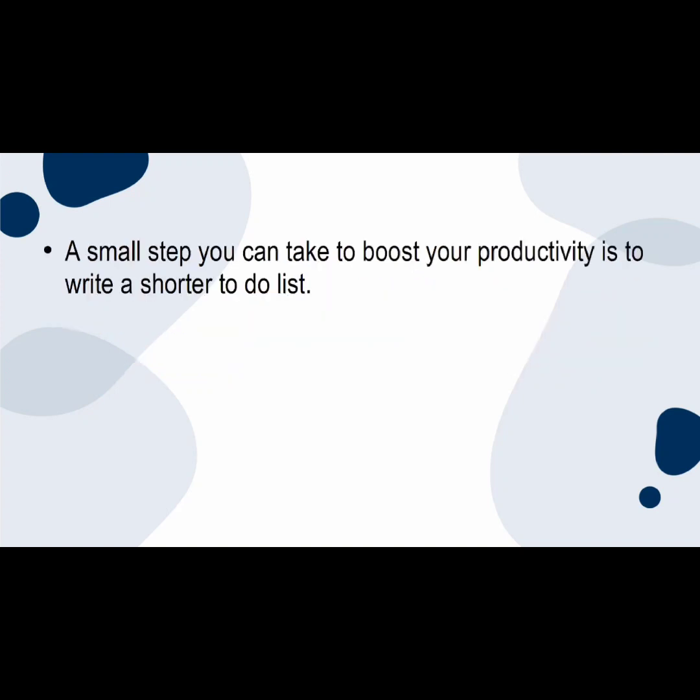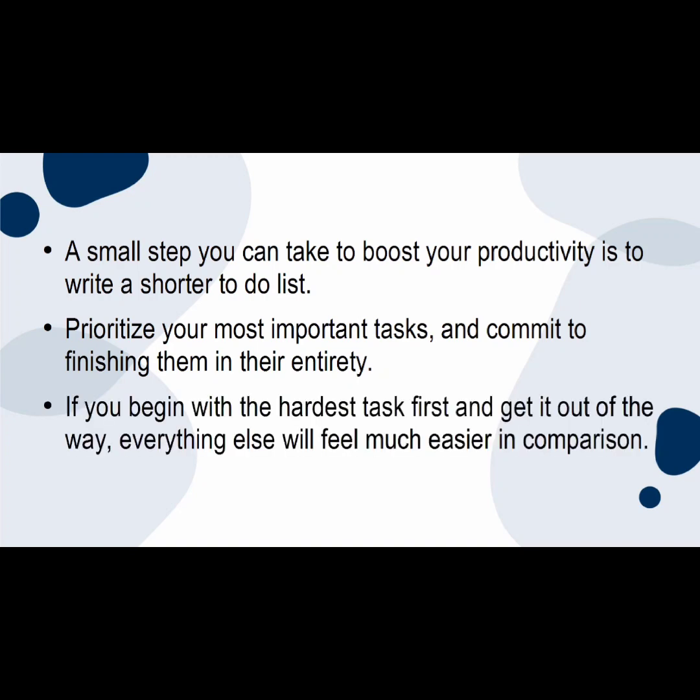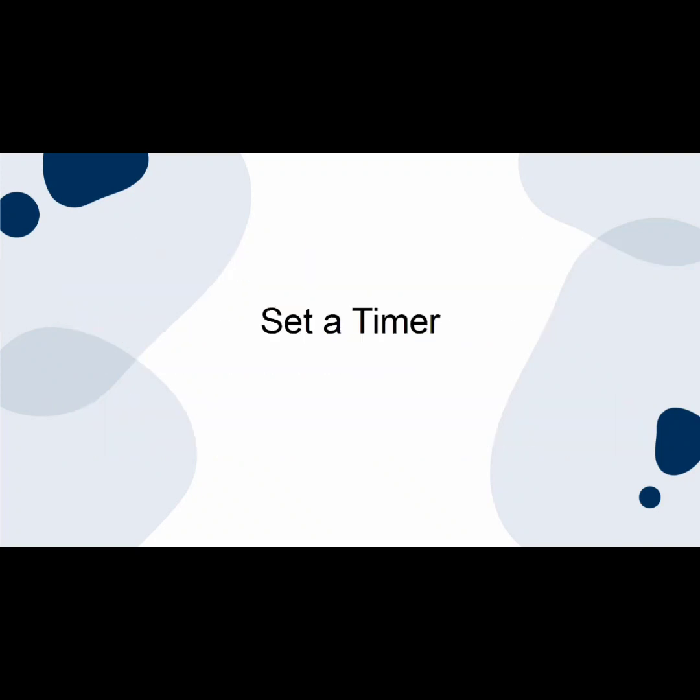A small step you can take to boost your productivity is to write a shorter to-do list. Prioritize your most important tasks and commit to finishing them in their entirety. If you begin with the hardest task first and get it out the way, everything else will feel much easier in comparison. Set a timer.